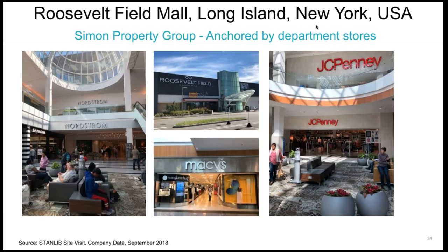And Roosevelt Field Mall does very well. It still has Macy's, JC Penney. They haven't closed everything because in the best shopping centers, they continue to trade very well. So we're exposed to these markets. So even the right shopping center, we've got the foot count. This mall is 210,000 square meters. It's the 11th largest mall in the US and does very well. It's almost 98, 99% let.